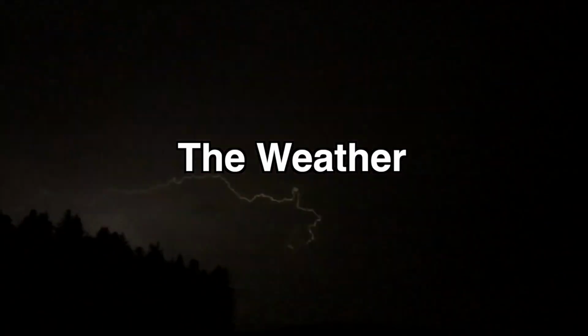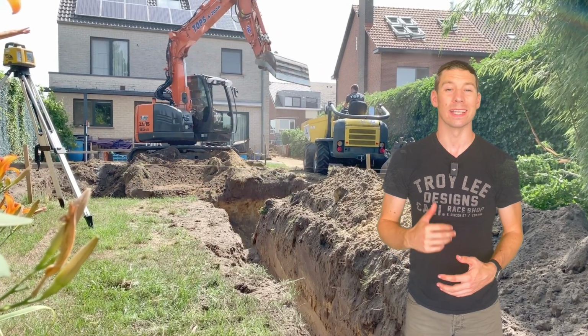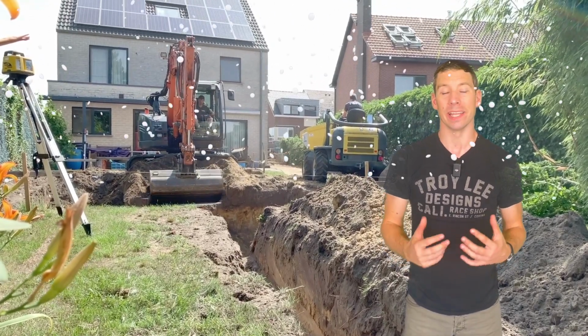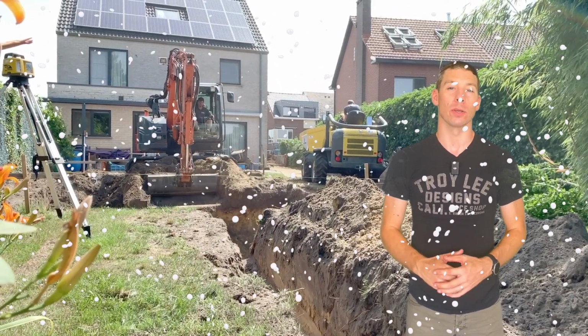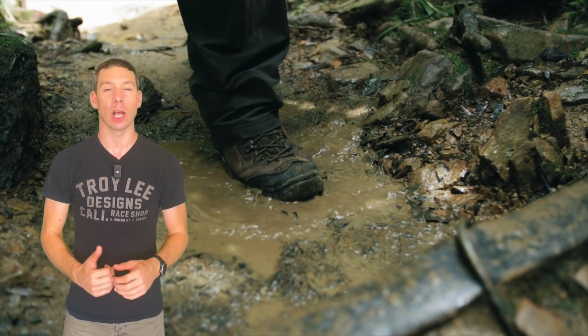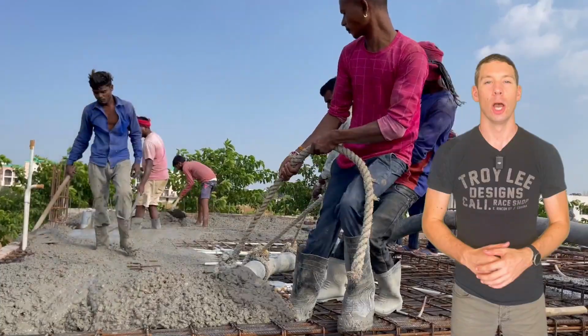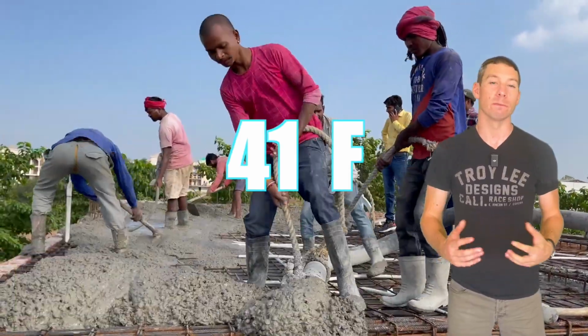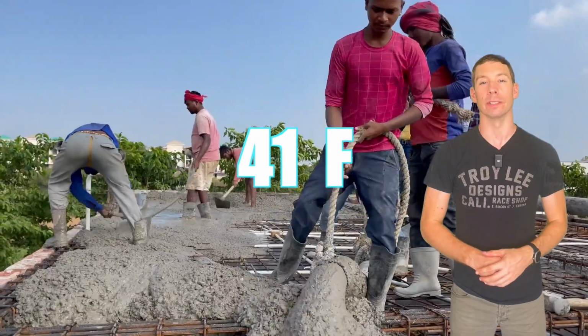The weather. For example, it takes that much longer and is that much harder to dig foundations in the winter than in the summer, due to how wet and cold winter is. Work is slowed in wet conditions and concrete can't be poured when it's too cold. Concrete should be poured in temperatures no lower than 5 degrees C. That's 41 degrees Fahrenheit for you Americans.